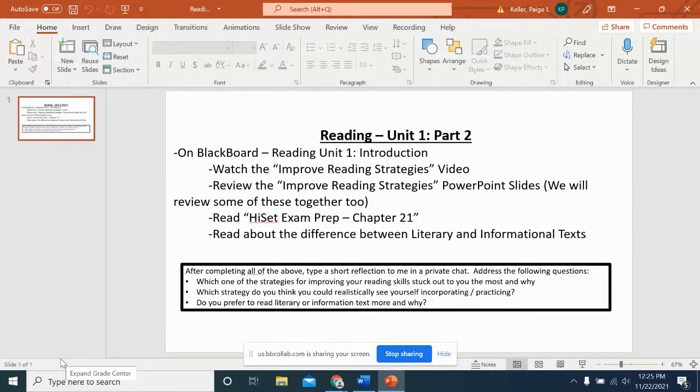You've done all of those except for reading the chapter. So now you need to go read the chapter on your own. And of course, always let me know if you have any questions. After that, I want you to do just a little culminating activity to help put it all together and give you an idea of how you can apply these things in your own reading practice.